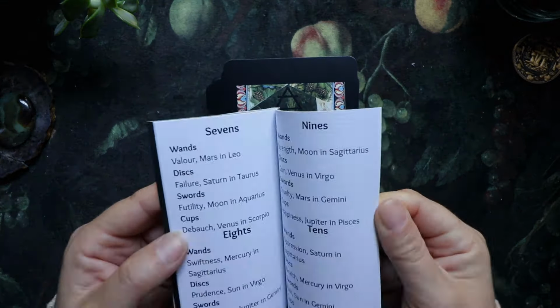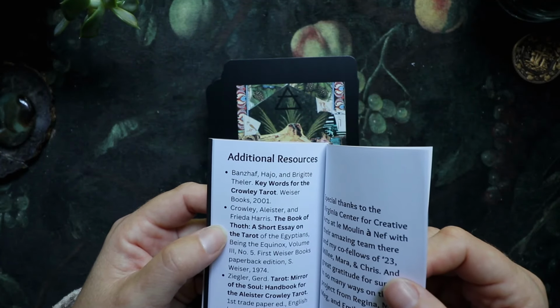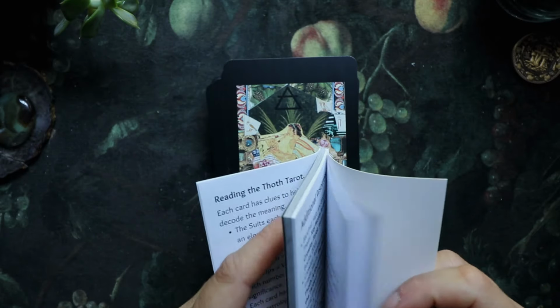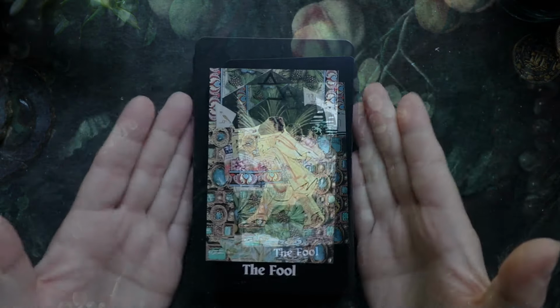And then there's some resources. Tarot Mirror. Book of Thoth. I don't have that one. Keywords for the Crowley Thoth Tarot. So yeah. Neato. Okay. So here we are.